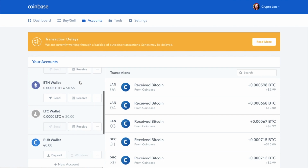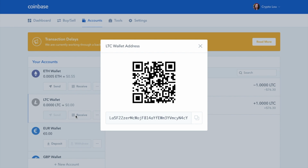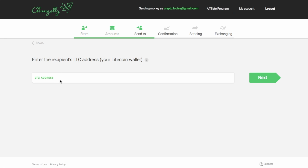But all you need to do is go to your accounts, go to your Litecoin wallet, click on to receive, and then you will copy that address, and then you will put it into Changelly. So I'm just going to paste that into here. Now, when you are putting in the address, you do need to make sure that the address is actually copied across correctly. Otherwise, it won't actually send to that address. So generally, best practice, double check your address. What I tend to do is check the first 3 digits and the last 3 digits. So just ensuring it's that LA5 and N4CY.